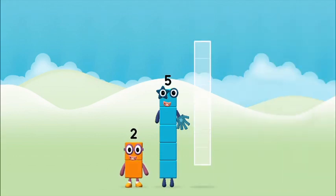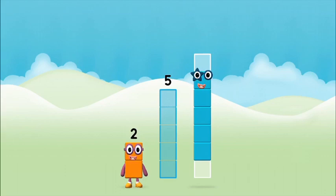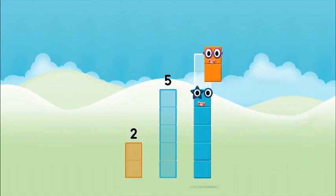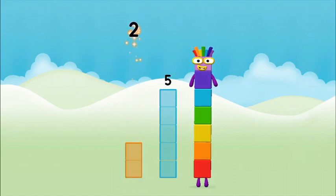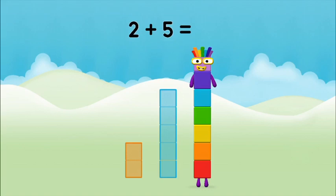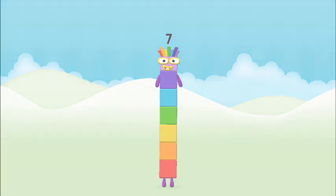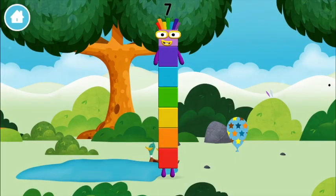Add the number blocks together. Five. Five. Two plus five equals seven! Well done! You made number block seven! You made a new number block.